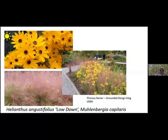This is taken from Thomas Rainer, pink muhly grass. And I love pink muhly grass, but it tends to look a little bit scraggly until it's ready to bloom. And then it looks beautiful, but down at the bottom, it can be a little bit messy looking. So Thomas Rainer, this is his design at the United States Botanic Gardens. And he used a cultivar of the native sunflower, Helianthus angustifolius, called Lowdown.